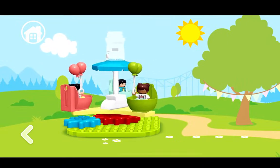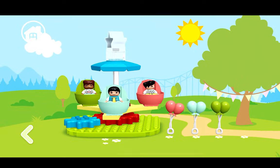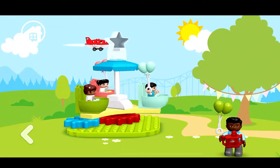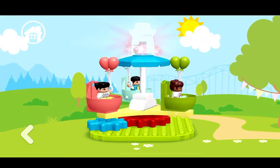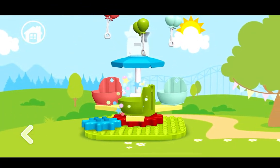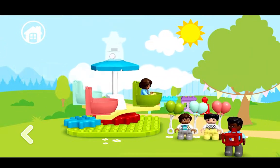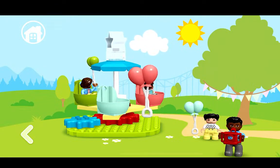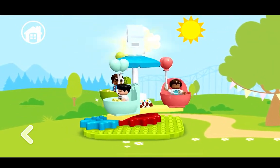Let's see what we need to do on this Lego level. I see. We need to give balloons the same color as the swing cabin. Let's do it. Pink cabin, pink balloon. Blue cabin, blue balloons. Green cabin, green balloons. Super! And one more time, maybe? It's a funny train, okay. The green cabin, the green balloons. Sit, please. Pink cabin, pink balloons. Please. And blue cabin, blue balloons. Super!